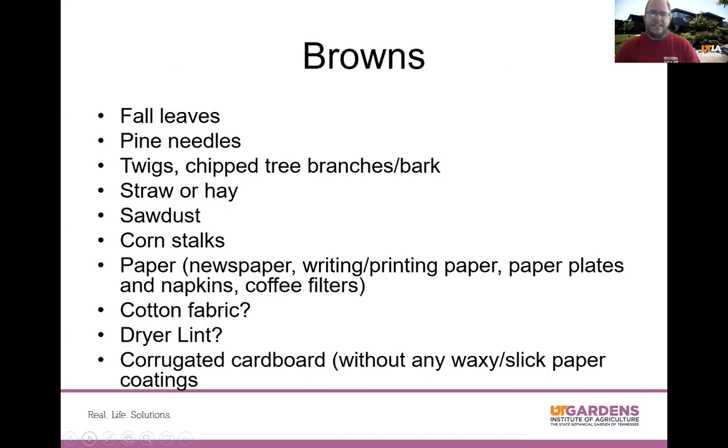Browns. So some of the things that we add that we call browns tend to be things like fall leaves, pine needles, twigs, chip tree branches, and bark. You can put full sticks in there, but of course, the larger the material you put in, the longer it takes to compost, particularly sticks. So if you have a chipper, it's a great thing to have. You can chip up all your branches and use them on the compost pile.